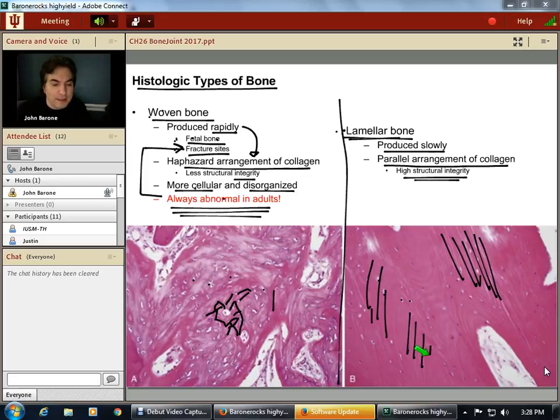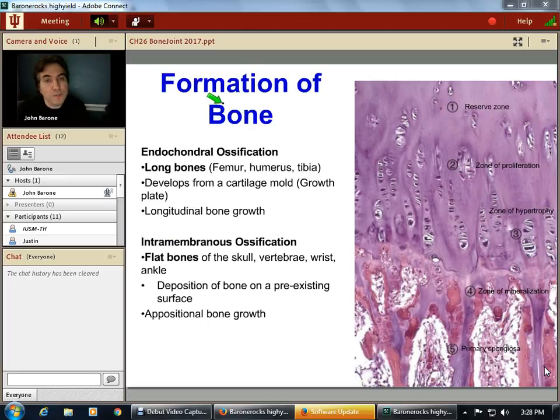All right, now let's talk about formation of bone. How do we actually make bone? Well, there's two ways you can make it. You can make it from a cartilage skeleton or scaffolding. So first it's cartilage, then it becomes ossified, becomes bone. So that's called endochondral ossification.